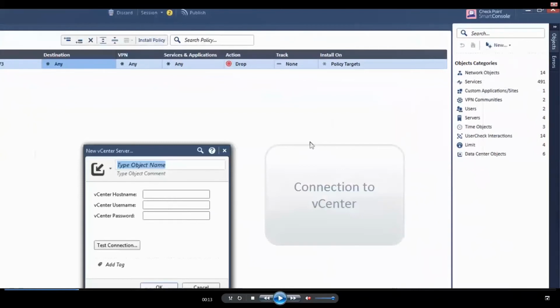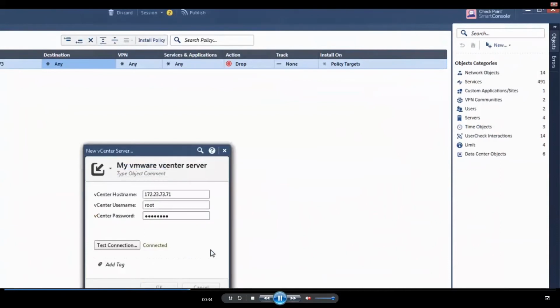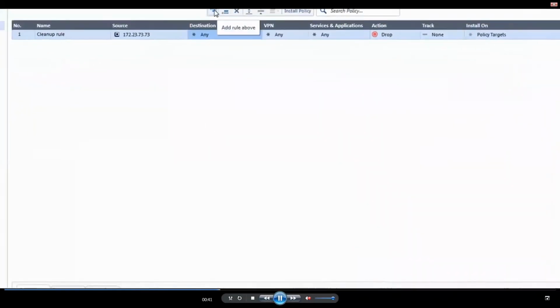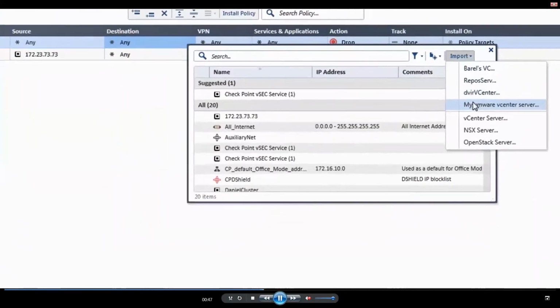You can have many vCenters, you can connect to as many as you want. So I'm putting the name of my vCenter. This is a one-time thing that I'm doing. Putting the username and the password, the IP address to connect to the vCenter. And now, checking the connection, I see that the Check Point management and vCenter trust each other. Now I'm creating my first rule in Check Point. So I'm going to add a new rule in Check Point, and instead of using a local object in Check Point, I'm going to import objects from vCenter.